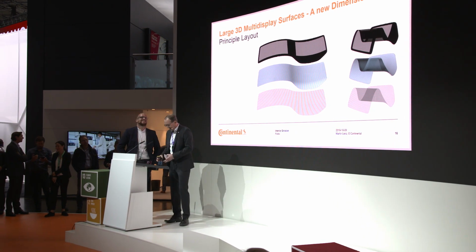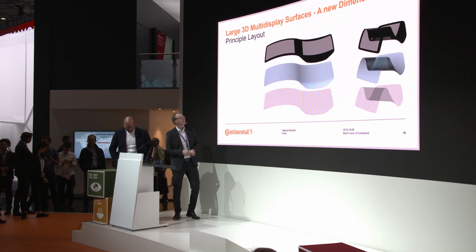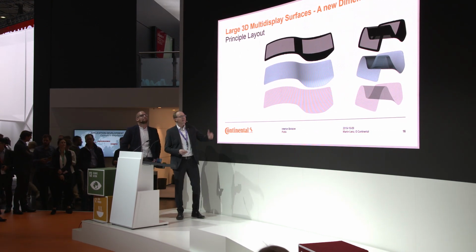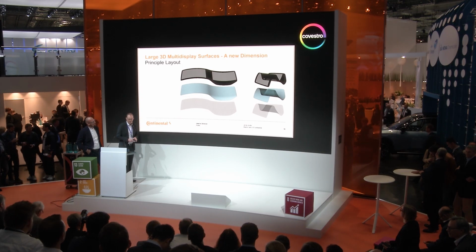All right. Knowing what we want to do, I give you a short overview about our principal layout. And we try to make some kind of exploded view. So what you see here is the front layer, then we have a backside layer and the layer in the middle. We are much better in developing an application than taking a picture of it, but please believe me, that's the principal layout.